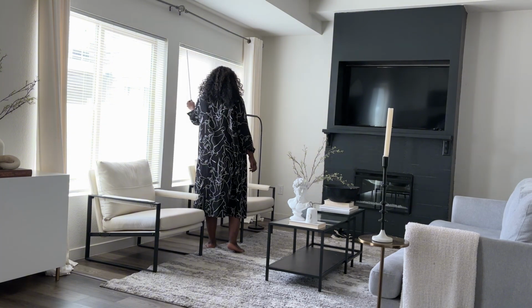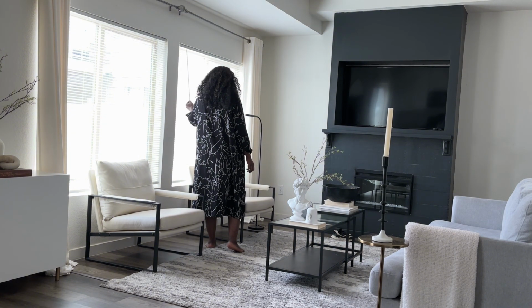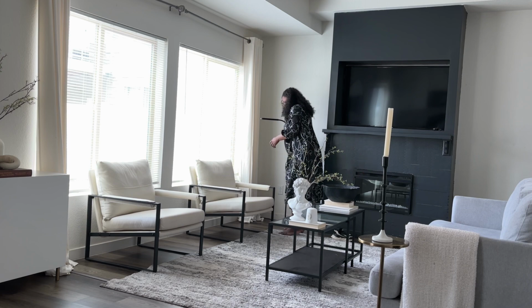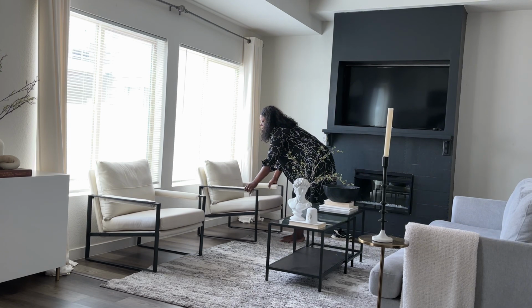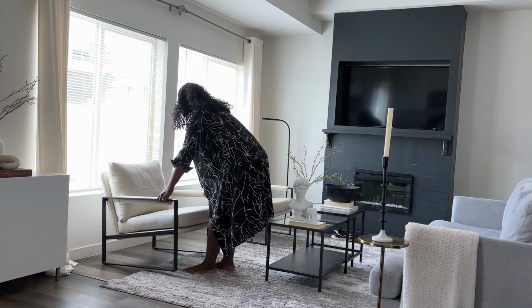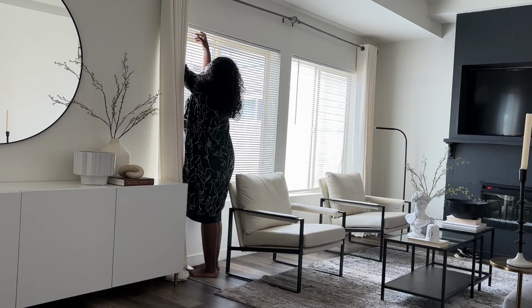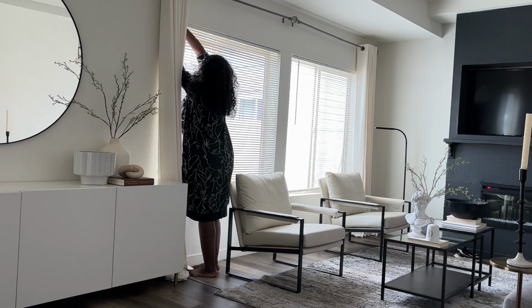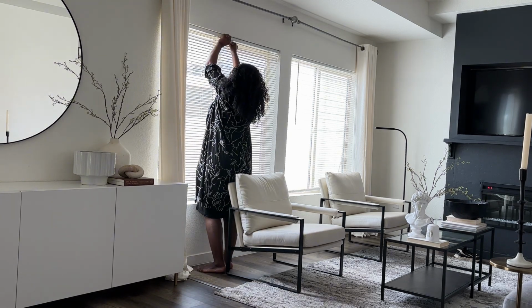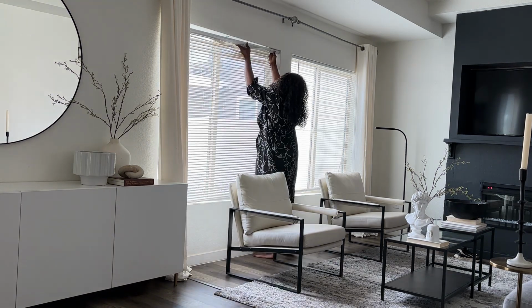I decided to go ahead and remove the blinds, guys. The blinds, I feel like, were collecting dust. They were blocking the light from being viewed. And I was like, you know what? I want to go ahead and remove the blinds. This will help me keep this house clean, I don't have to dust the blinds all the time, and I can have fewer things to do throughout the house.